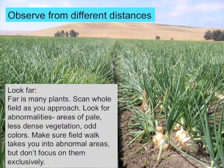It's really important to observe from different distances. People sometimes seem just a little too anxious to jump into the field and start looking at individual plants right away. But I think it's important to start out looking far. So far as many plants. You're at the edge of the field, and you scan the whole field as you approach. You're looking for abnormalities, areas of pale, less dense vegetation, odd colors, things like that. Now you want to make sure that your field walk takes you into the abnormal areas, but you don't want to focus on them exclusively because you might miss something that doesn't show up in the far view.